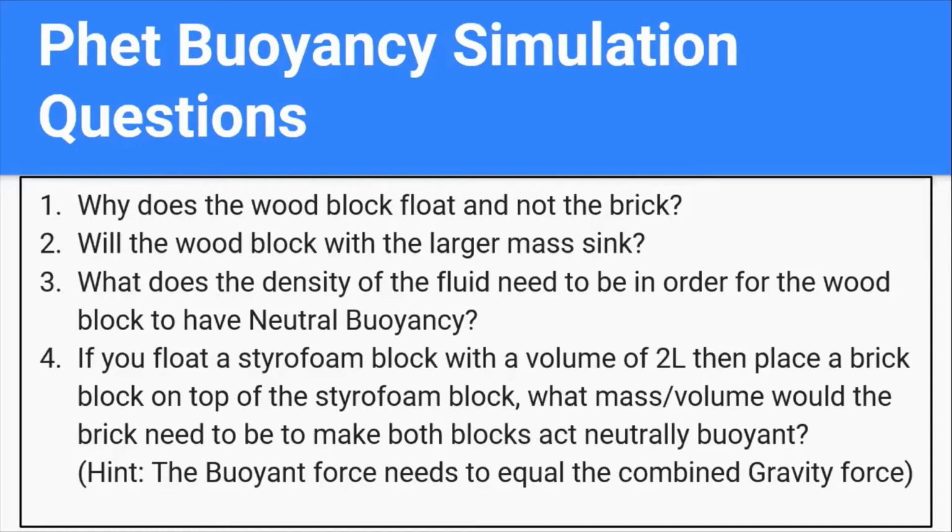Just as we would expect in real life, right? But now you guys understand kind of how that works, right? The wood has less matter in the volume that it has versus the brick. The brick has much more matter in it versus the volume it has. And this is why one floats and one sinks. So question 2, will the wood block with the larger mass sink?